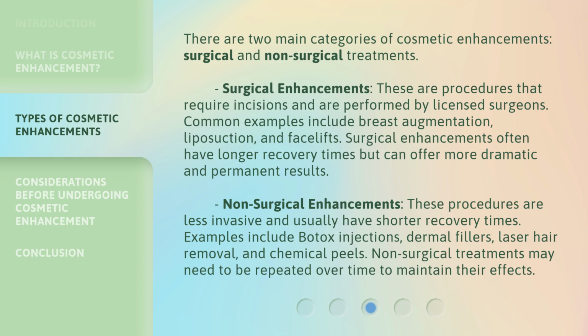Non-surgical enhancements. These procedures are less invasive and usually have shorter recovery times. Examples include Botox injections, dermal fillers, laser hair removal, and chemical peels. Non-surgical treatments may need to be repeated over time to maintain their effects.